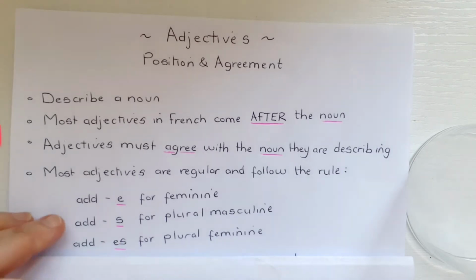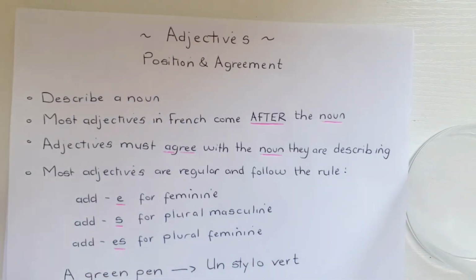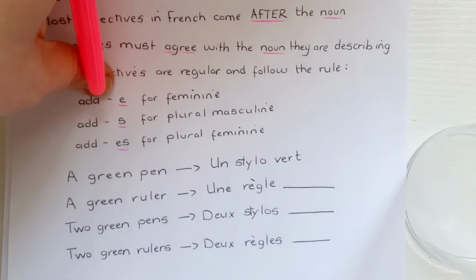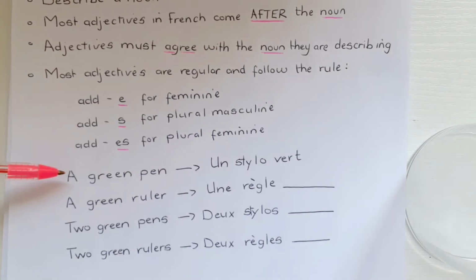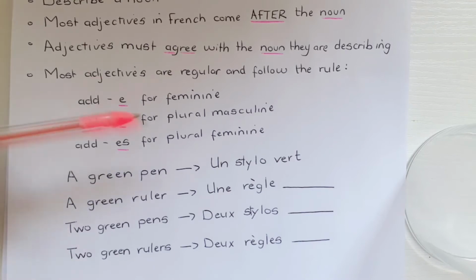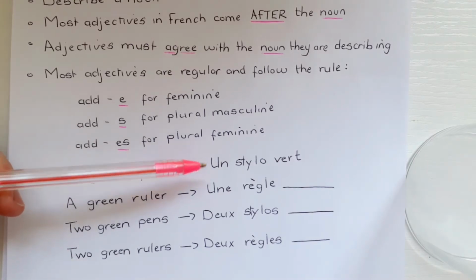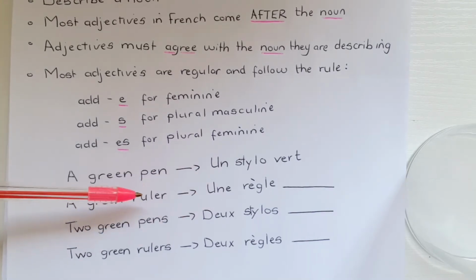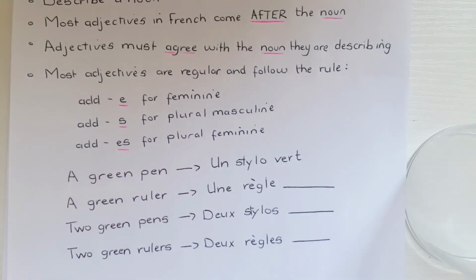Let's have a little look at this in context. Here, I've included some examples about stationery. I have a green pen, a green ruler, 2 green pens, and 2 green rulers. My indefinite articles un or une are telling me whether my nouns, pens and rulers, are masculine or feminine.